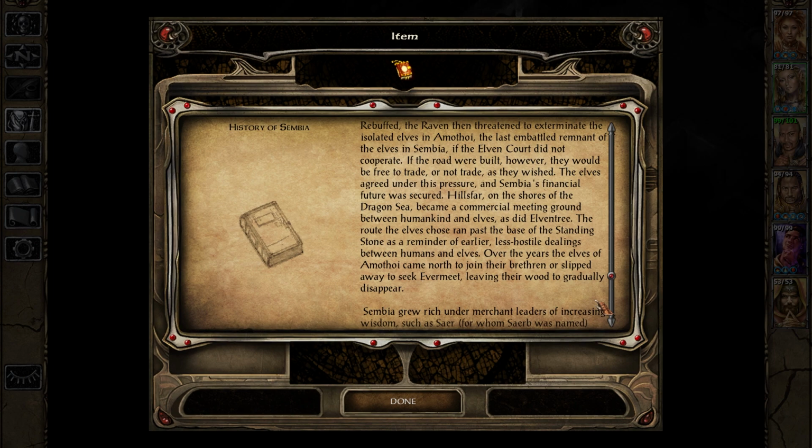The last embattled remnant of the elves in Sembia if the elven court did not cooperate. If the road were built, however, they would be free to trade, or not trade, as they wished. The elves agreed under this pressure, and Sembia's financial future was secured. Hillsfar, on the shores of the Dragon Sea, became a commercial meeting ground between humankind and elves, as did Elventree. The route the elves chose ran past the base of the Standing Stone as a reminder of earlier, less hostile dealings between humans and elves.